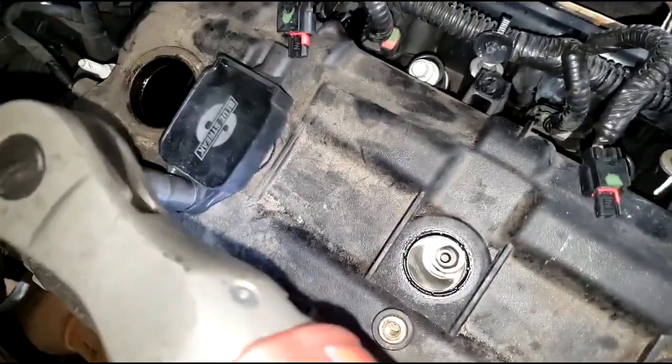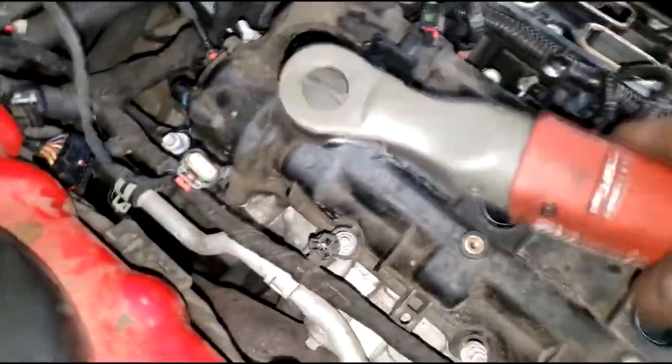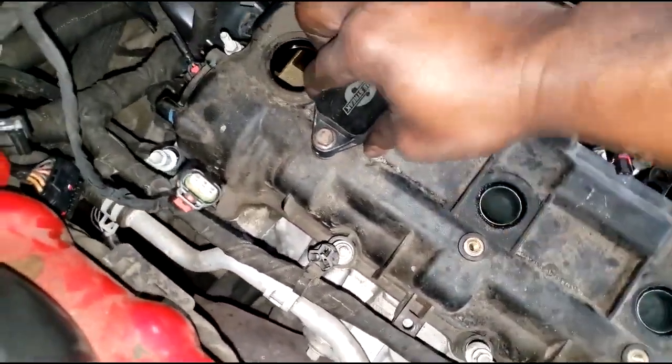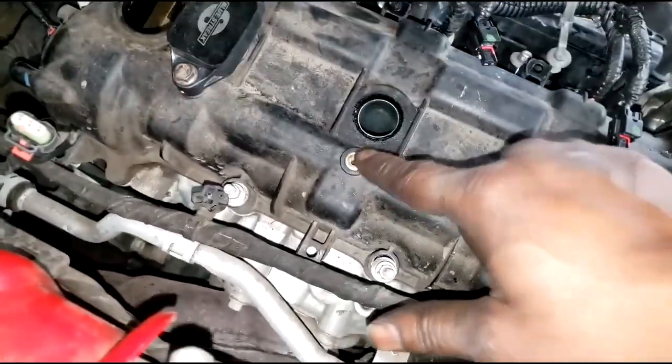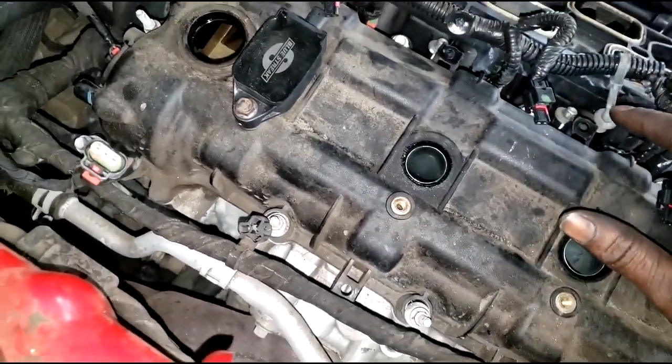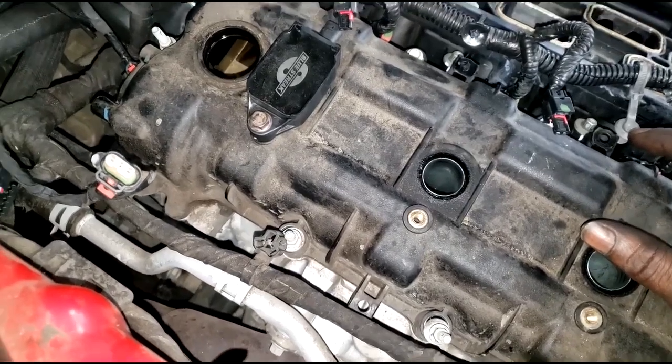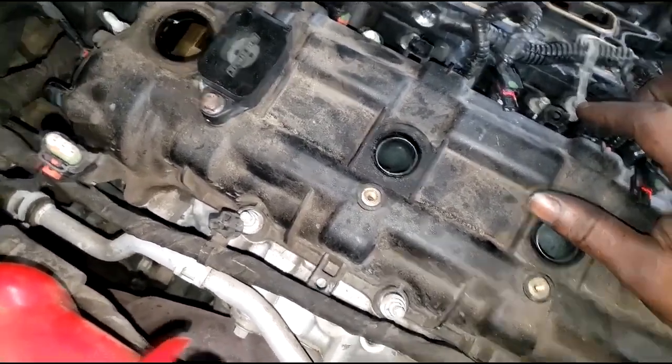See, it's not moving, guys. Okay, the bolt, I think the insert is just spinning in the valve cover, so I can't get the bolt to come out because the insert will not stay still. So what do you do when that happens? Number one, I need to proceed with my diagnosis, so I need to get this valve cover off.